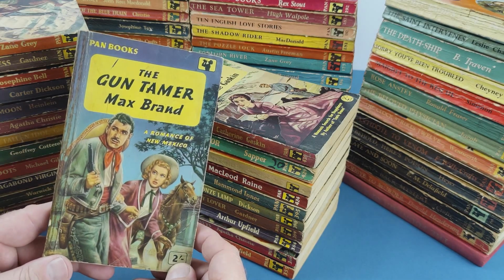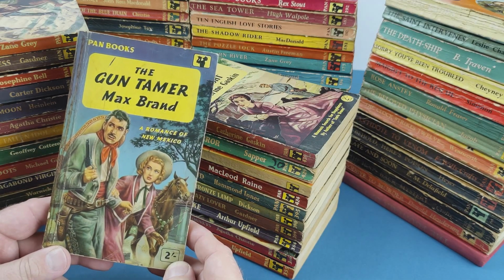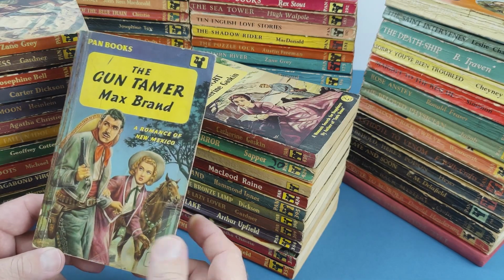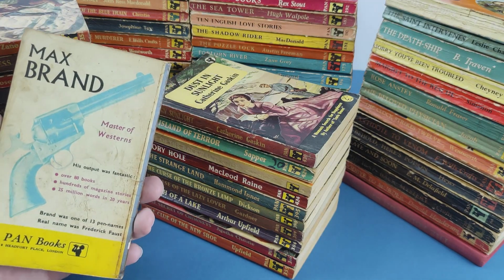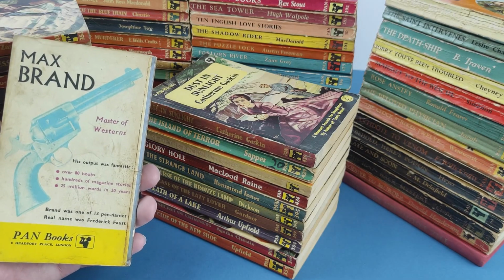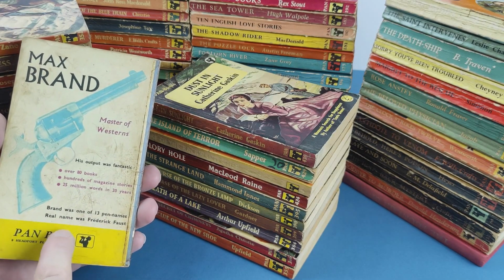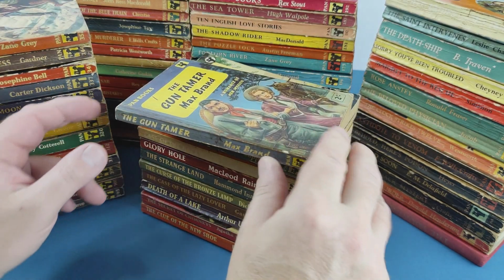It's a Western again, Max Brand. It says A Romance of New Mexico, but I think it has got a bit of a Western vibe to it as well. Maybe sort of, yeah, like Max Brand, Master of Westerns. Brand was one of 13 pen names. His real name was Frederick Faust. There you go.